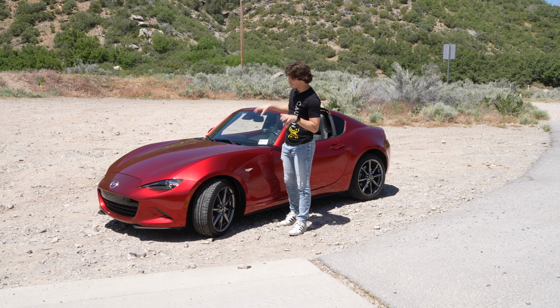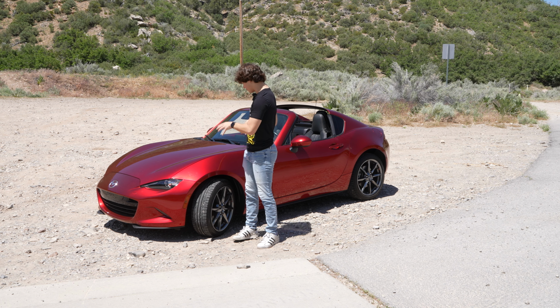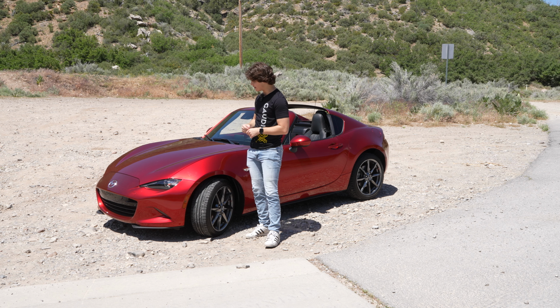And those are 5 cool things about the ND Miata. I absolutely love this thing. Being able to drive it has been a blast. And even though it doesn't make a lot of power, you could still have tons of fun in one of these cars.